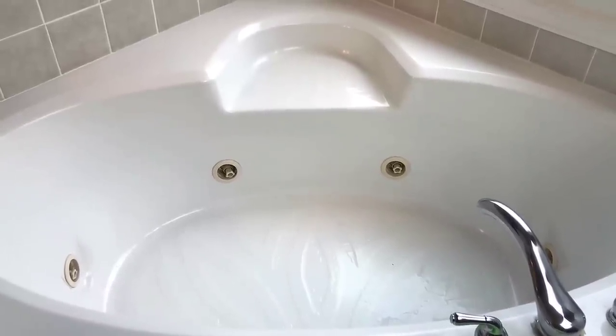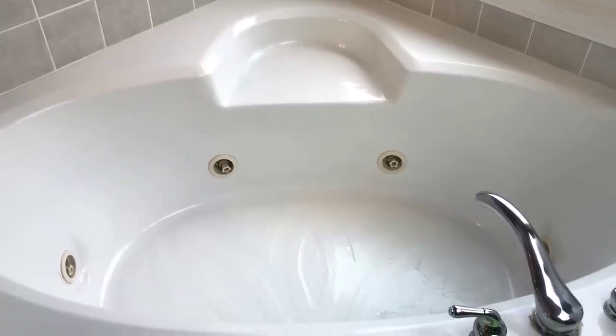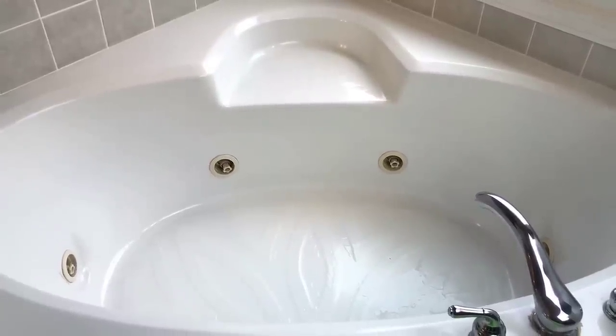And I forgot to mention in the beginning, but these were 1 pound and 15 ounces. So they're really nice size bath bombs.